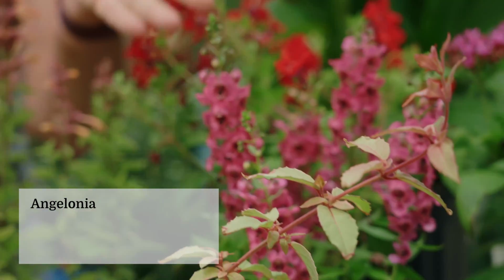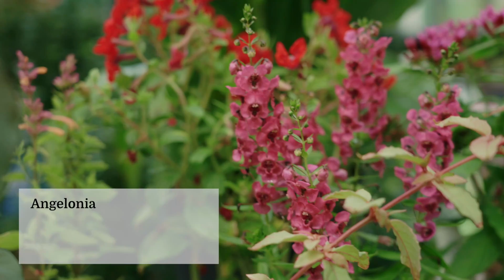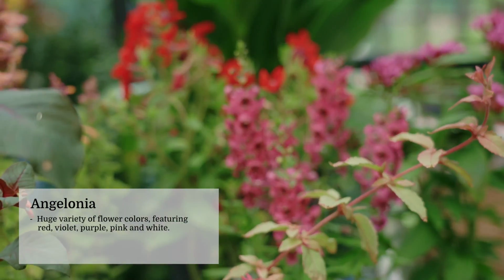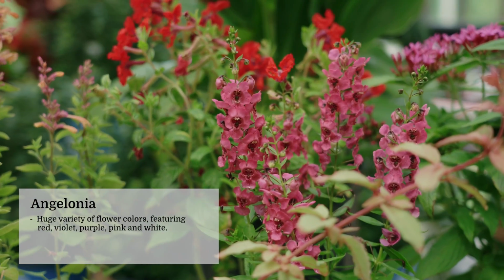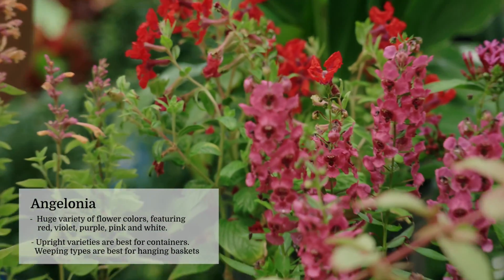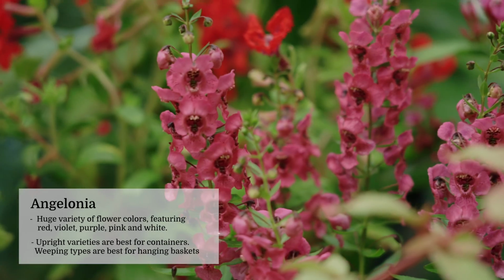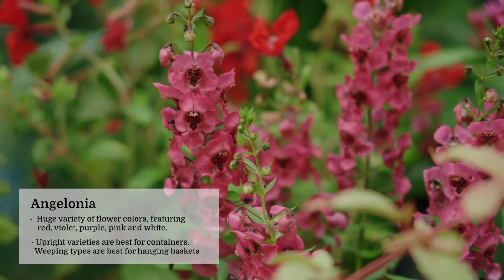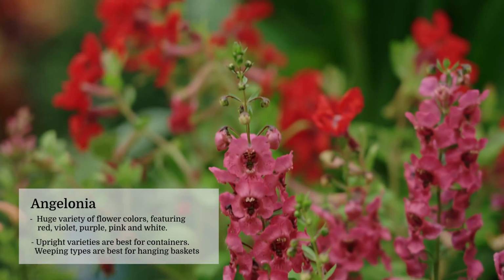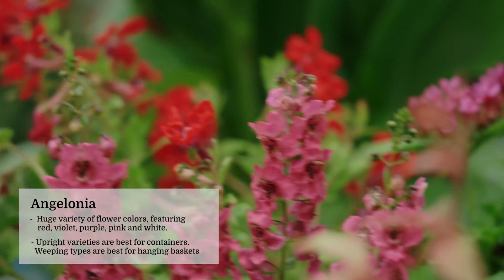So moving on from there, I have in front here a plant that we treat as an annual here in the northeast. It's Angelonia. It is a tender perennial, so if you live down south, it will overwinter in your yard. But Angelonia is a great doer as an annual plant. You can see it produces spikes of plenty of flowers. They last for a long time.